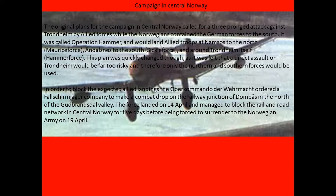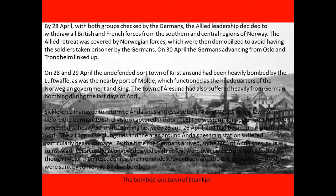So that's in central Norway. The force landed on the 14th of April and managed to block the rail and road network in central Norway for 5 days before being forced to surrender to the Norwegian army on the 19th of April. This is more of the fighting in central Norway.